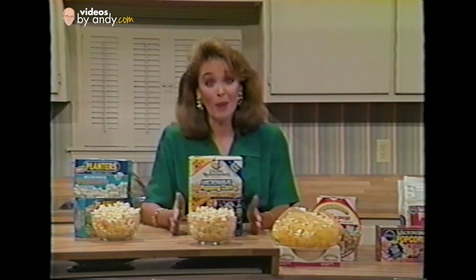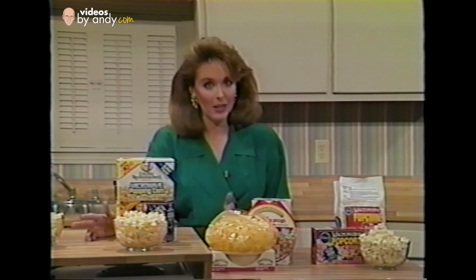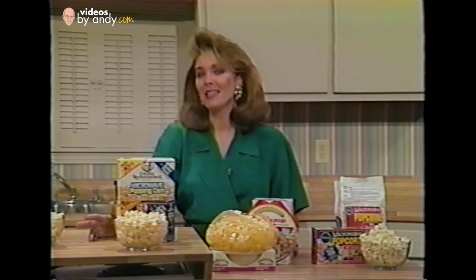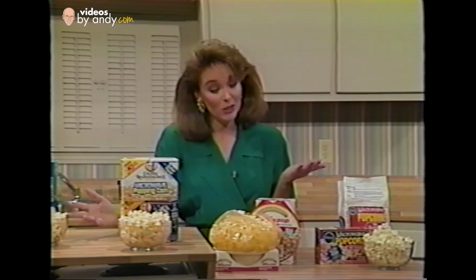Next is Jiffy Pop. Now, this one costs $1.49. It's expensive. Most microwave popcorns cost about 80 cents a bag, with three bags in a box. But Jiffy Pop is priced almost double, and you only get one serving. But I think this popcorn is worth every penny. It's fun to eat, and kids will love it. However, you need to eat this popcorn immediately after popping. It's so buttery, it becomes soggy fast. But all considered, it tastes great.